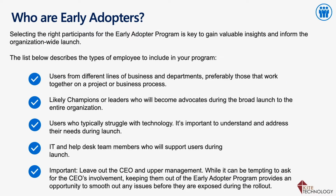Then there's the early adopters. The early adopters really are the folks who help you drive in and understand what direction you need to travel. So these folks are from different aspects or different business departments throughout your organization. They preferably work across those lines of departments to help understand how to bridge gaps of communication and work habits together. They're likely champions or leaders who will become advocates during the broad launch of the entire organization. In addition to that, they're IT and help desk members, of course, that are going to use the product and support the users during launch.